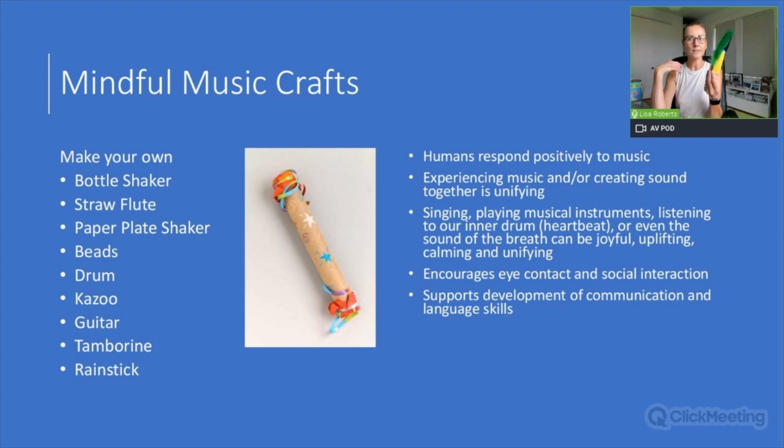So we have this fun looking thing. It's a kazoo. So again, toilet roll. I covered it with a little bit of wax paper at the end, and that just helps to create that vibration of sound when I blow in there. And I just bedazzled mine. I put some tissue paper around it. I glued some feathers and some sparkly jewels on it just to make it a little fancy.